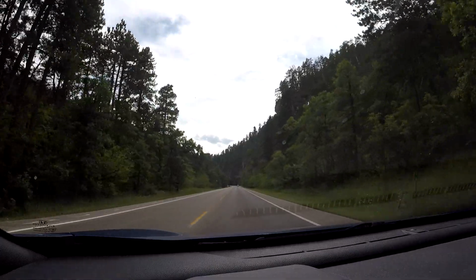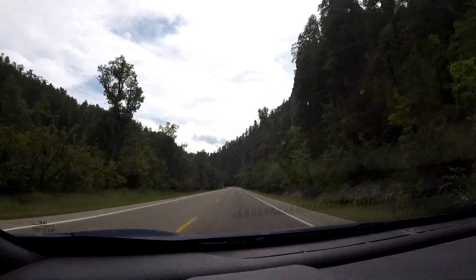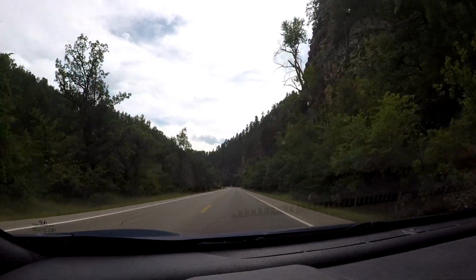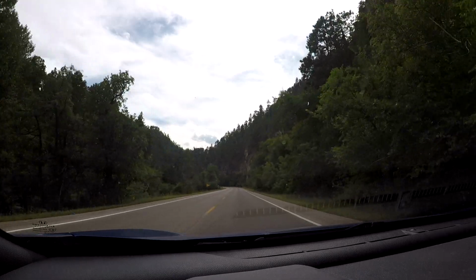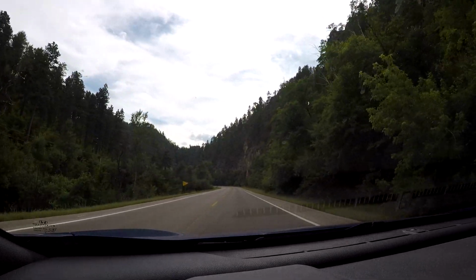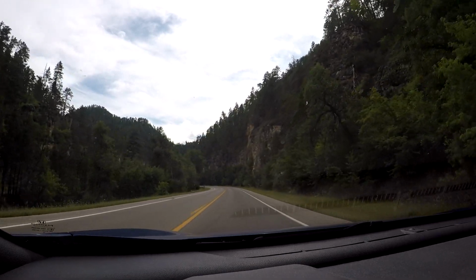But yeah, the Black Hills National Forest is one of the most popular destinations in South Dakota. That, as well as the Badlands National Park. But I'm not going to the Badlands National Park in this trip just because I'd seen quite a bit of it a few years ago.